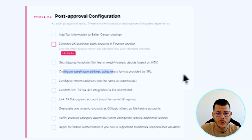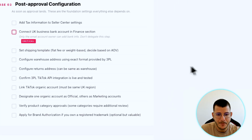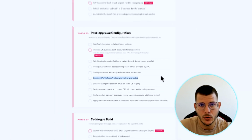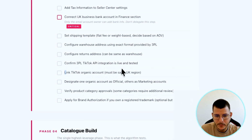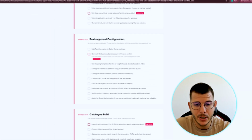You need to configure the warehouse address using the exact format provided by the 3PL. Configure the return address. Confirm 3PL TikTok API integration is live and tested. So you need to make sure that the connection is smooth. Then linking the TikTok organic account. Again, it must be UK region.